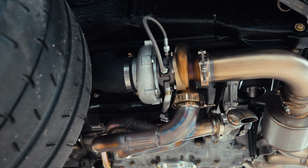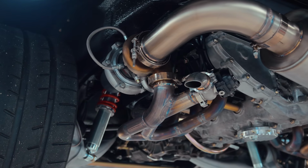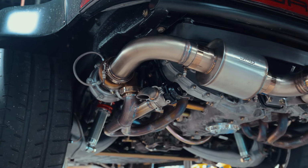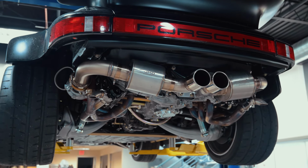It's a Motronic engine. This actually started as an 82 turbo, and we converted it to electronic fuel injection. So I reached out to Protomotive and had them build a really cool turbo system for us.